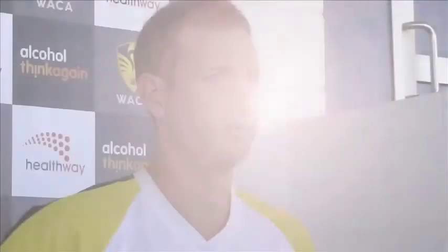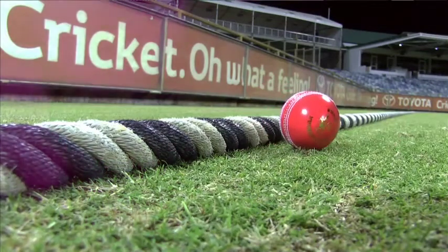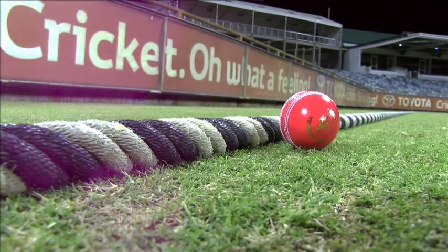Yeah, look, it was good to be able to trial the pink balls under lights here out in the middle and just get a little bit of an idea of how it's going to behave under lights when we get into the game. So a bit early to tell. It's obviously going to take a little while for the guys to adjust, but I guess we'll know a little bit more after these 4 days and nights.